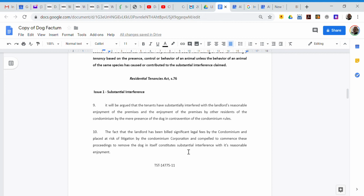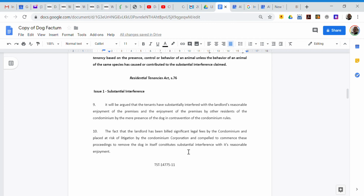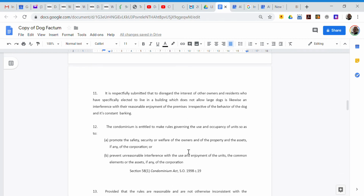And there's a further argument that the fact the landlord has been billed significant legal fees by the condominium and placed at risk of litigation by the condominium corporation in itself substantially interferes with its enjoyment and lawful rights, quite apart from any other factor involved. And there's a case cited there. However, that case also dealt with a situation where the dog was barking. It's respectfully submitted that to disregard the interest of other owners and residents who specifically chose to live in a building which doesn't allow large dogs is likewise an interference with their reasonable enjoyment of the premises, irrespective of the behavior of the dog or whether or not it's barking.